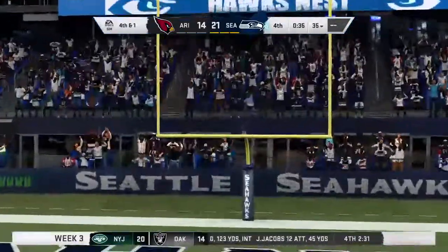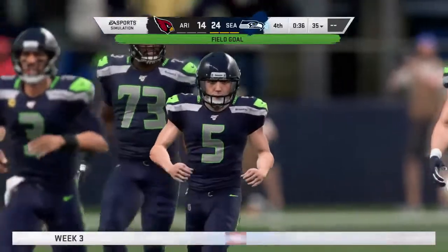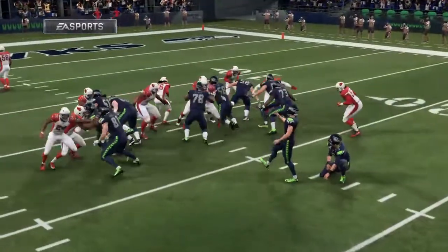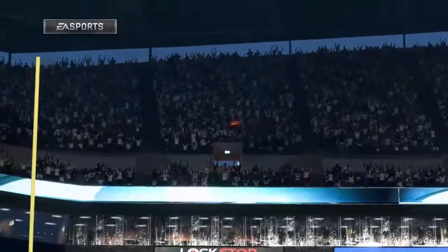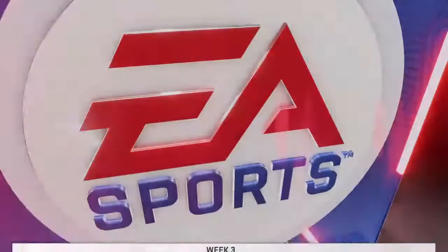Myers' kick is good. And that will push the lead up to double digits now at 10. So barring something extraordinary here in the closing stages, that field goal should just about put this one on ice. Yeah, they've got to find 2 scores.